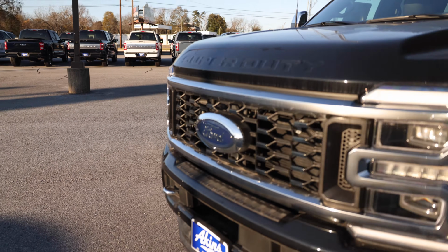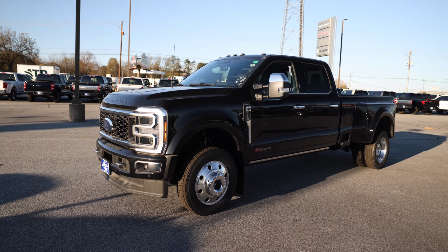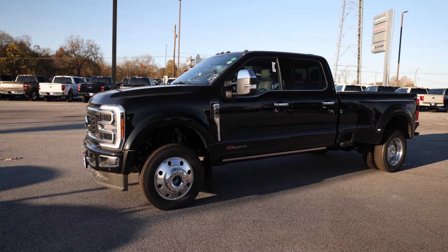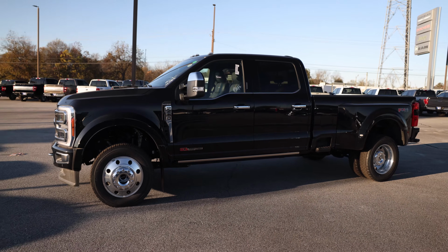The 2023 F450 is the pinnacle of the Super Duty segment, a really capable do-all-any vehicle. Anything you throw at this truck, it's going to be able to handle. Well, Mike Holloway wanted to elevate it and take it to the next level with our Midnight Reserve Edition package.